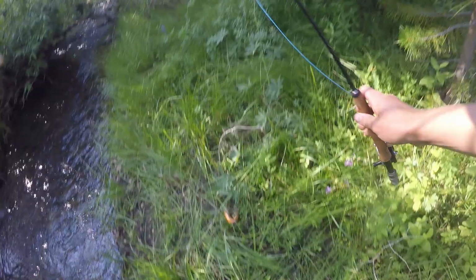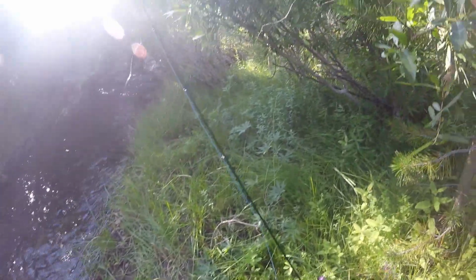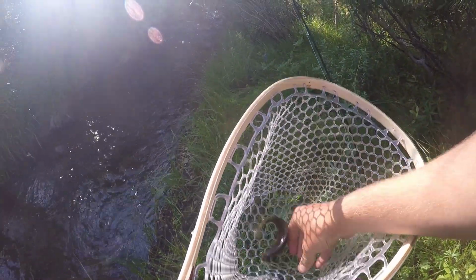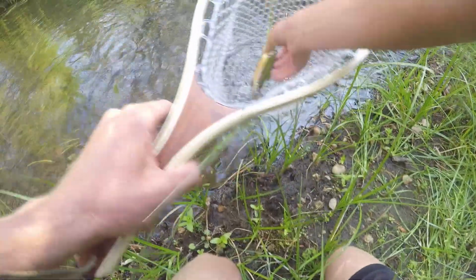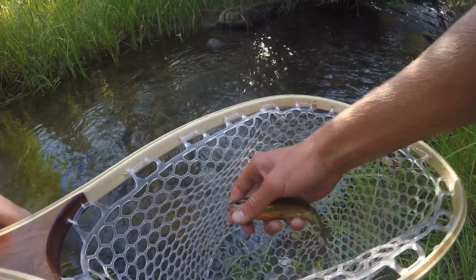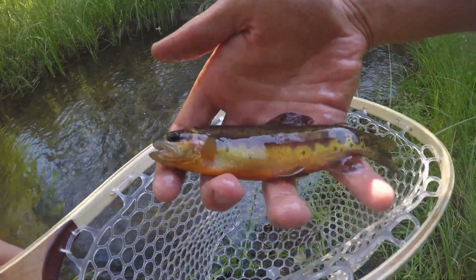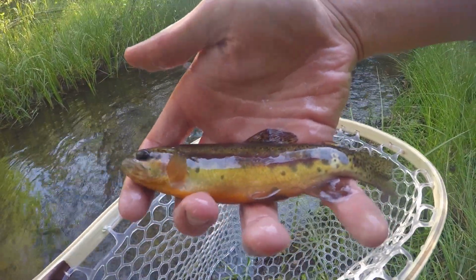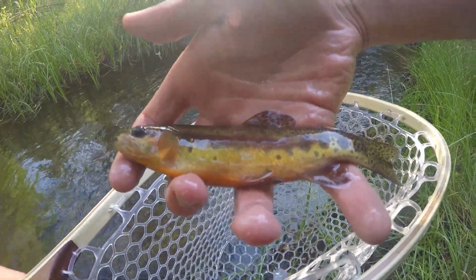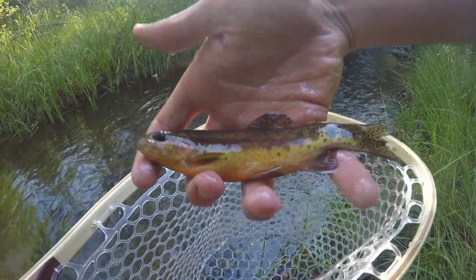Oh yes. Oh yes, baby. Let's go. That's a good one. Oh, look at how pretty. Oh my goodness. Folks at home, look at the colors. You can't get that anywhere. That is the California golden trout. That is our state fish. What a beautiful guy.